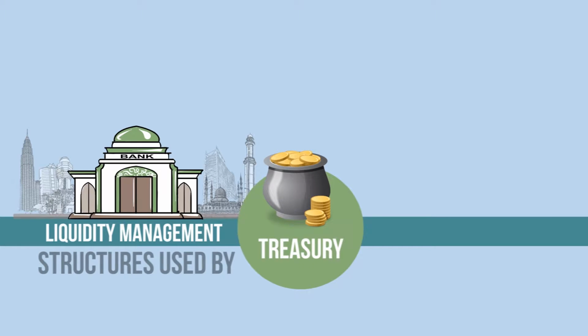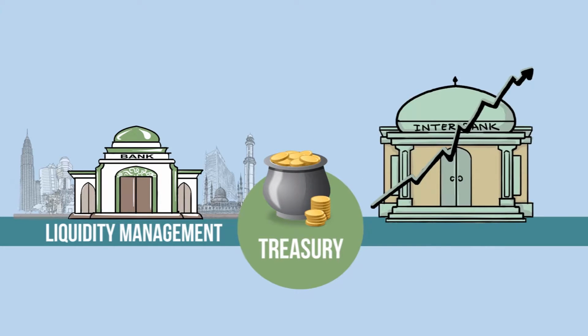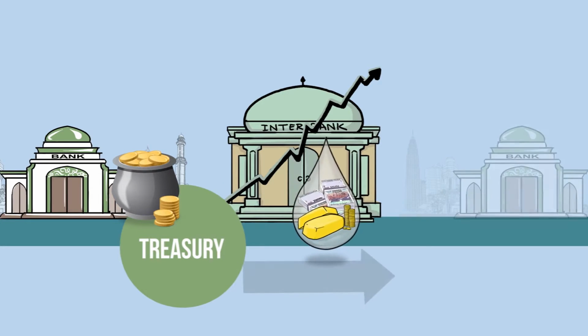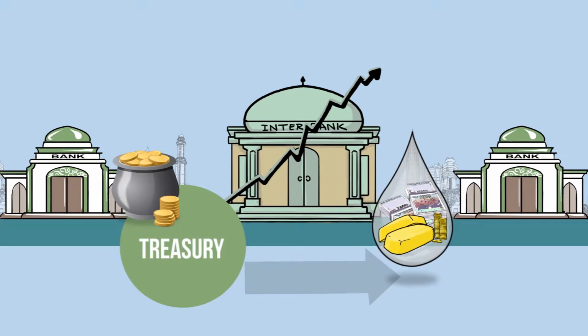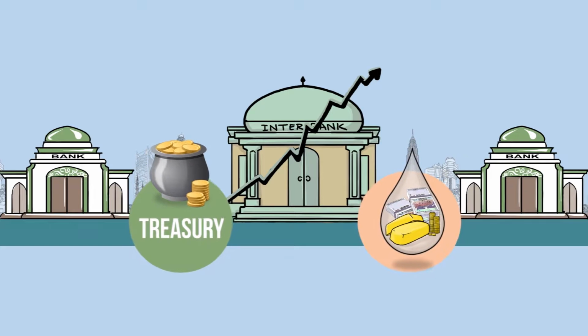Let us look at some of the structures used by treasury departments of Islamic banks in Malaysia. Malaysia has a very active Islamic interbank money market, IIMM. The excess liquidity of one Islamic bank can be placed with another Islamic bank on Sharia-compliant basis. The period of liquidity placement can be from overnight to 12 months. Let us discuss some of the important instruments which are being managed for liquidity management.